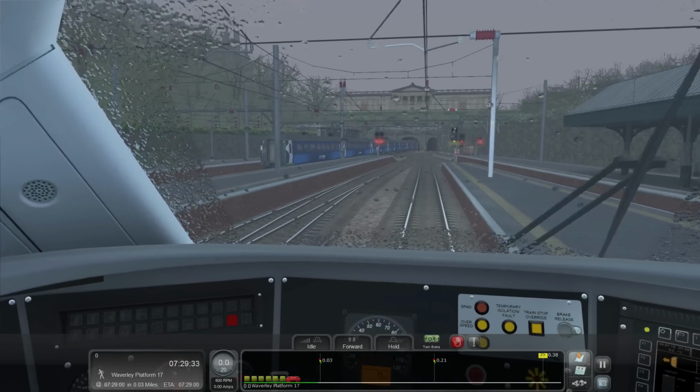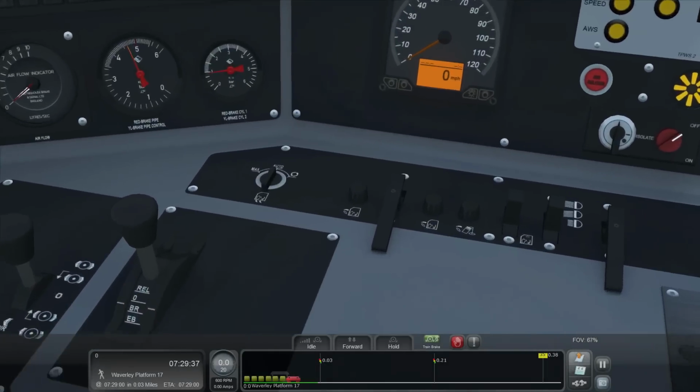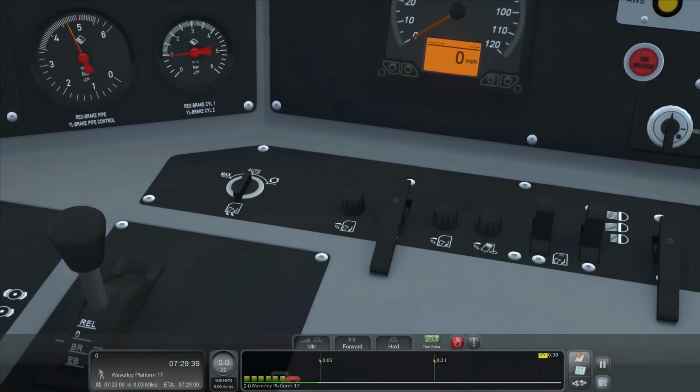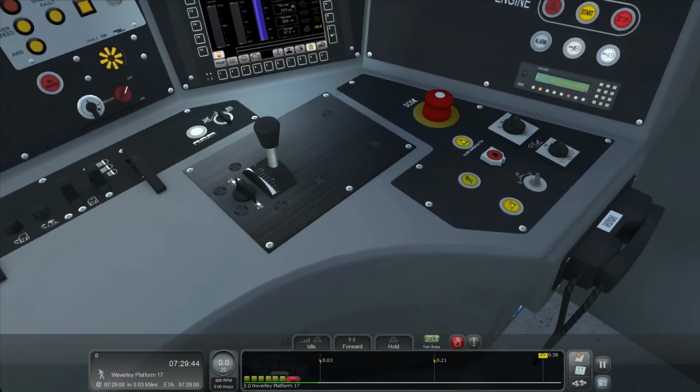Yeah, so what we've learnt there is I'm terrible, because I forgot that was yellow because I was too busy talking about the train and the cab and stuff and showing off the desk lights, which is very nice, and instrument lights as standard. But there's some interesting stuff in here.